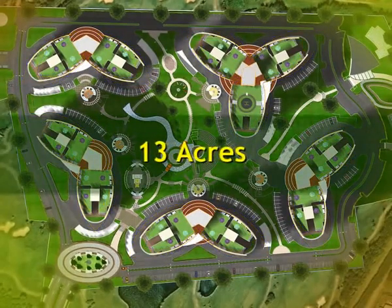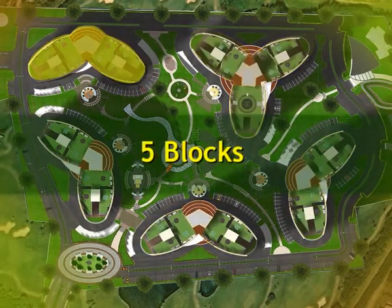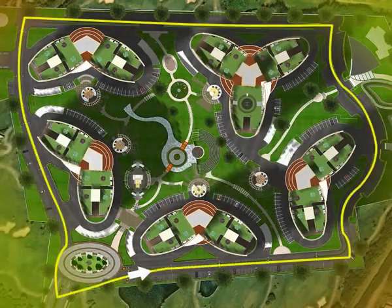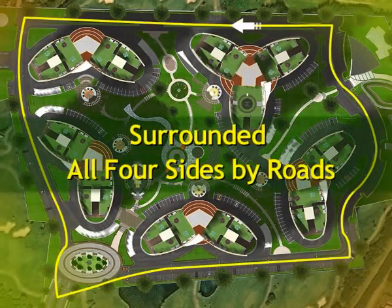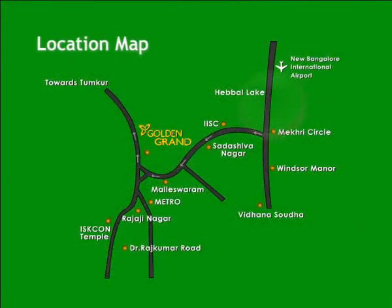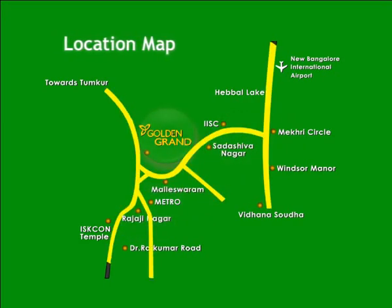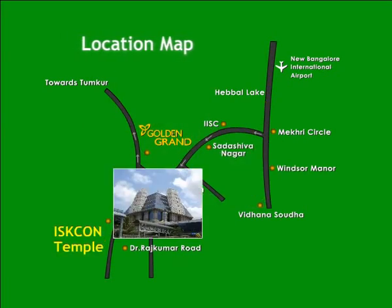Spread across an area of 13 acres, comprising of 5 blocks. Surrounded all 4 sides by roads, Golden Grand has easy accessibility all the time. Located at a short distance from Sadashiv Nagar, Malleshwaram and Rajajinagar, Golden Grand is surrounded by many landmarks such as Metro, ISKCON Temple and many more.